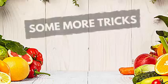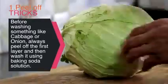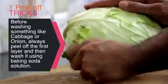So next time and every time you buy fruits and vegetables, make them go through this process. There are some more tricks which help you minimize the effect of pesticides. For example, whenever you want to wash something like cabbage or onions, always make it a habit to peel off the first layer, then wash them in baking soda solution.